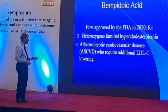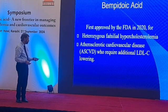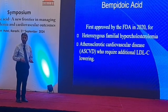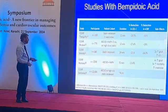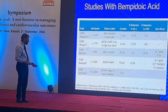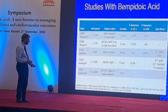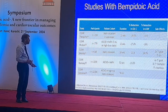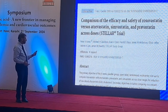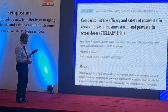It was first approved by the FDA in 2020, usually for heterozygous familial hypercholesterolemia and for patients with ASCVD who require additional LDL-C lowering. It was then used in different trials, especially the latest one, CLEAR Outcomes, which has shown a reduction of around 15 to 16% of LDL in patients who are intolerant to statin, with benefits compared to placebo. This is very important. I have 2 to 3 slides remaining, and then I'll end the presentation. It will be open for question-answer and expert comment.